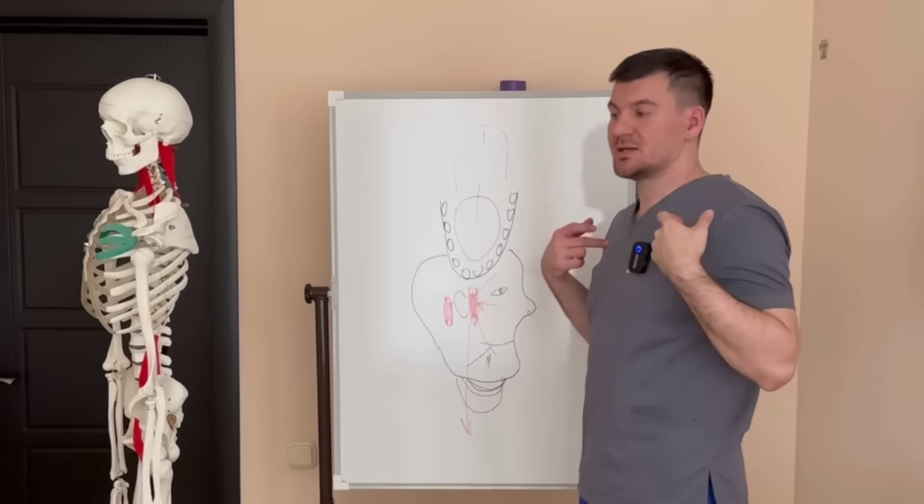And finally, the small pectoral muscle. The small pectoral muscle can be very well stretched in the doorway. We already know how to do this. But there are other ways.